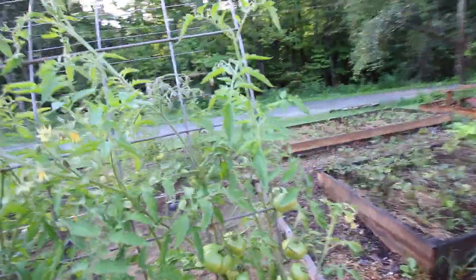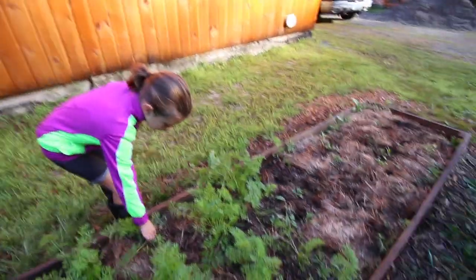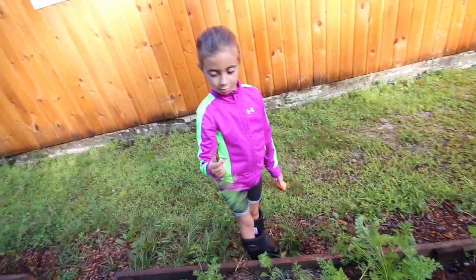There's not many ripe ones on here right now. We picked them all yesterday. You wanna eat a carrot? Go ahead, pick one up. I don't think there's gonna be much on it, but you can pick one out and see what it looks like. See, they're still tiny right now.